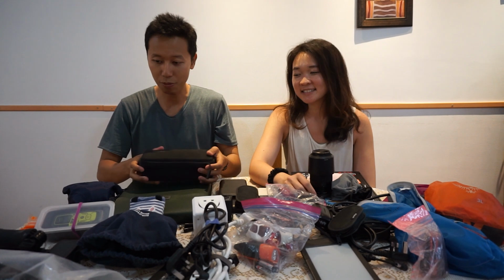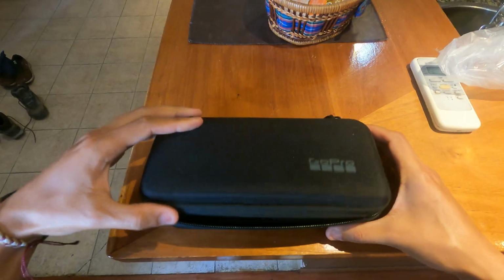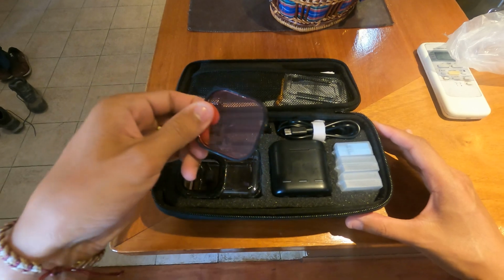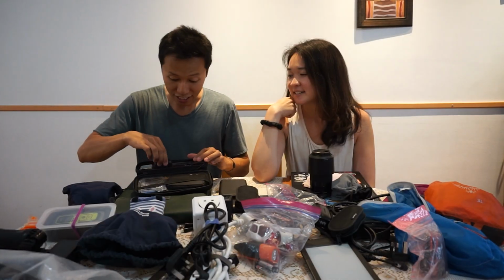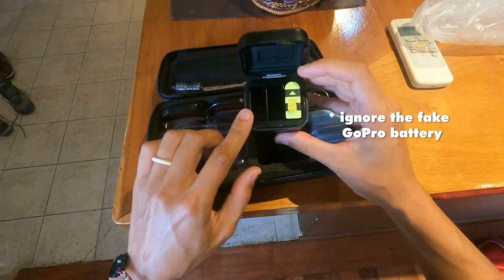And on top of all of that, I have this GoPro box, which the GoPro came in, but I upgraded the box. Look at how neat this is, right? You can't deny how amazing this looks. Inside, we've got 2 red filters, because my red filter broke. Got a dive case. Real dive case, by the way. Another great addition here is this 3 battery charger. Very useful because we need multiple batteries.